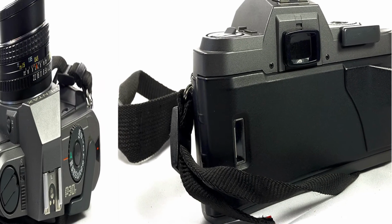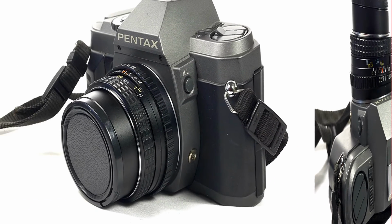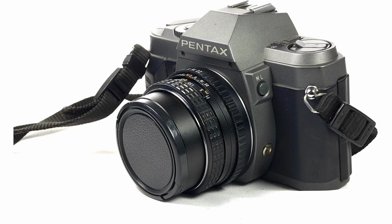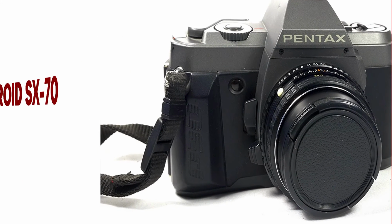The P30T is designed to take DX-coded film, which automatically communicates film speed and number of exposures to the body, and can support ISO 25-1600 or non-DX coded ISO 100 film.